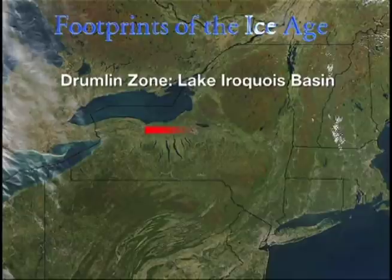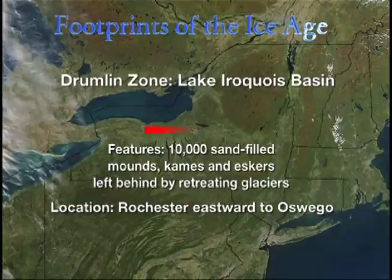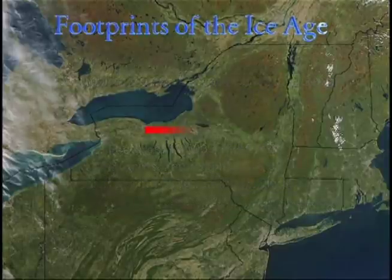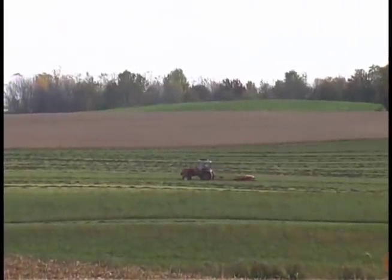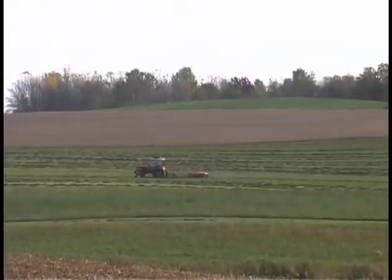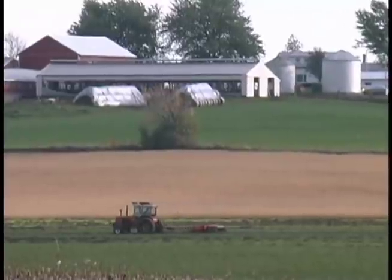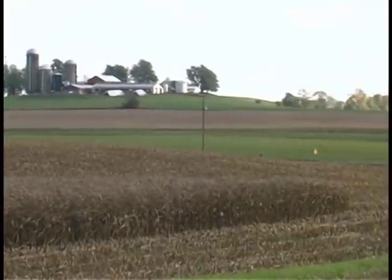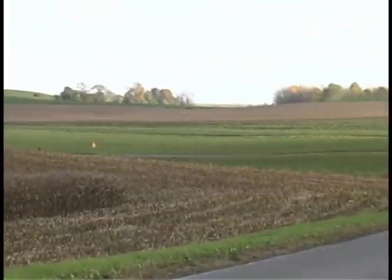North of the Finger Lakes, along the southern shore of Lake Ontario, from Oswego in the east to Rochester in the west, 10,000 sandy mounds, called drumlins, mark the landscape atop what was only recently, in geological time at least, the bottom of a huge inland freshwater sea, Glacial Lake Iroquois. Drumlins are small hills of glacial till left behind by the melting ice sheet. Most are situated from slightly northeast to slightly southwest in a consistent pattern that traces the direction of the last pass of ice as it moved through the region.